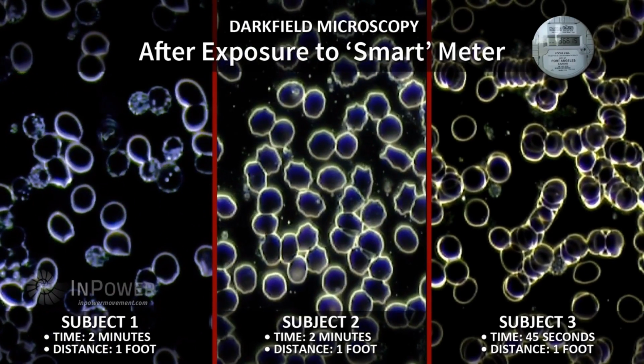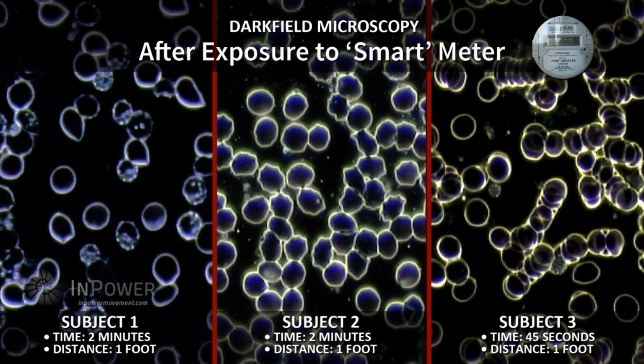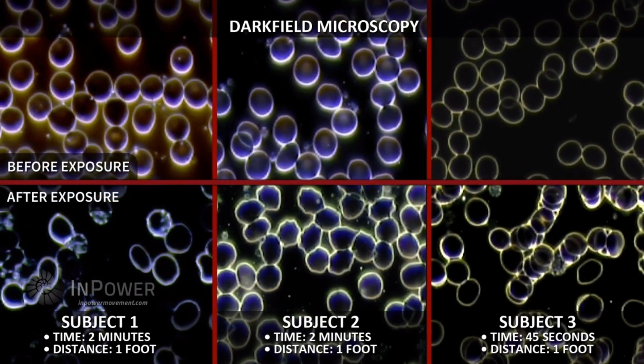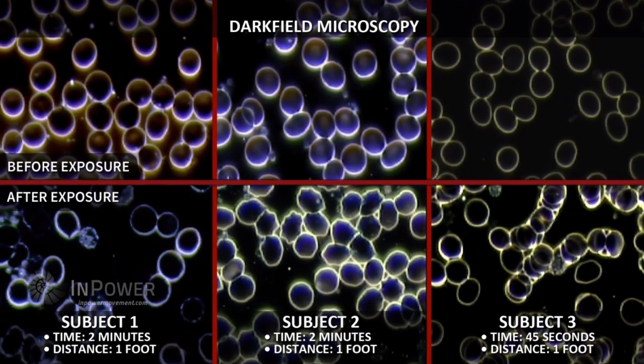Every single one of these is a degradation. Every single one of these shows a trauma to the blood cells. And that came from something, and the only variable was the smart meter. The good news in all this is the patient and the blood can return to normal once they have been removed from the influences of these stressors.